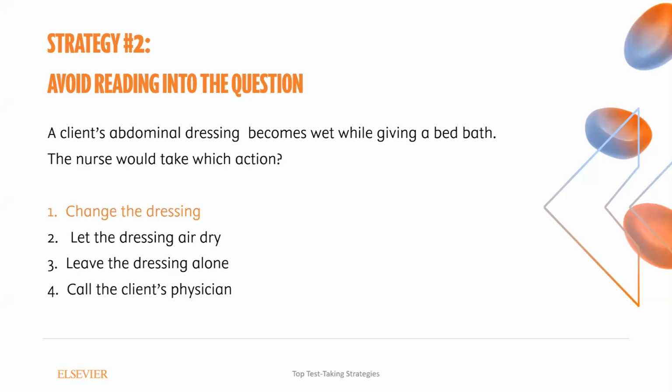Now, for those of you that selected option 4, your thinking may have been that you need to get a doctor's order or a prescription to change a dressing. In the past, we've had students think that, well, in a post-op client, you'd need an order to change the first dressing. So what if it's a post-op client? I need to call first and find out if that's the case. What you don't want to do in that situation is read into the question like I just demonstrated. There's nothing in the question that says that this is a post-op client. And so if it's wet, change it and base your choice on all of the knowledge that you have about infection control.